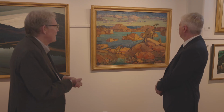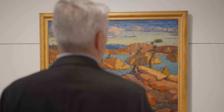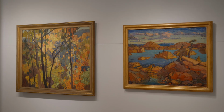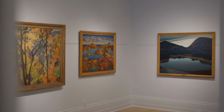I think that these paintings were, for many years, in the University Club of Toronto. And I'm sure there were many of the members who looked at them again and again and again and saw different things each time. That is the mark of an artist who's truly inspired by his subject matter and is able to convey that completely within the finished paintings.